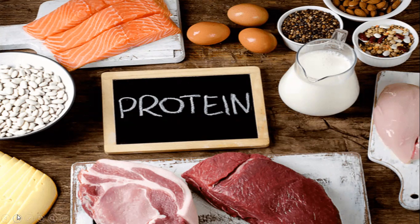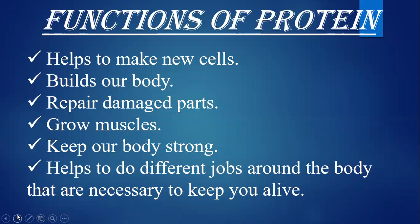Then we discussed its function. Protein helps to make new cells. It builds our body and repairs damaged parts. Protein grows our muscles. It keeps our body strong and healthy. It helps to do different jobs around the body that are necessary to keep us alive, like eating, moving, breathing, and all other functions. We have discussed all these things in detail in the first part of the lesson.